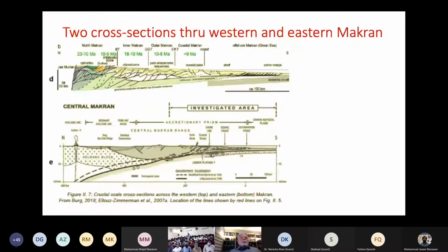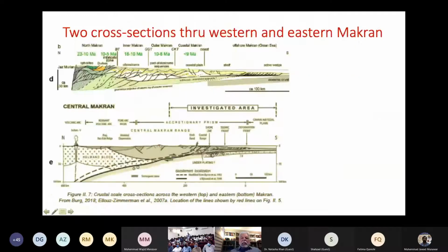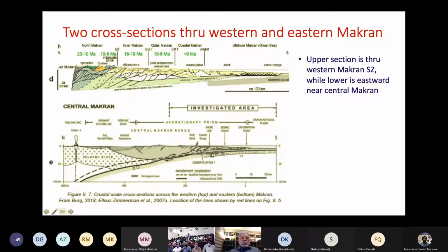instruments. So there are these two cross sections that I'm going to show you, one here and one here. The upper one is the western side, and the lower one is central Makran, which is more towards the east, of course. The upper section is through the western Makran subduction zone, while the lower one is from central Makran.